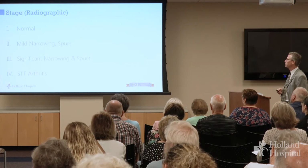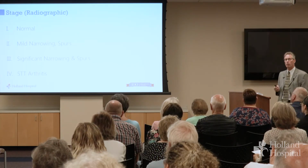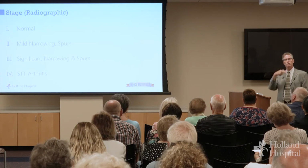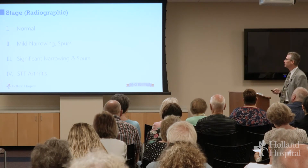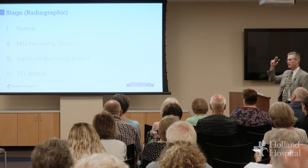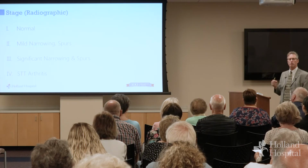They stage them radiographically. In stage one, an x-ray can look normal, or sometimes just a little widening of the joint because you've got all this inflammatory fluid in the joint. But otherwise, the joint space looks great. And then as you get to stage 2, you'll see a little bit of narrowing. Sometimes you'll see some spurs there as well.